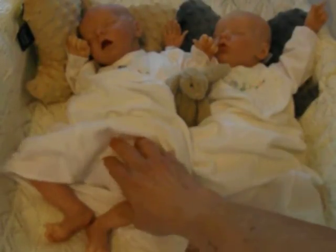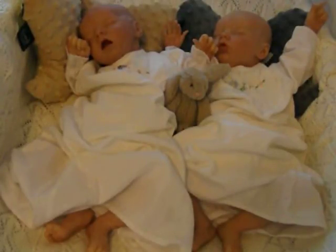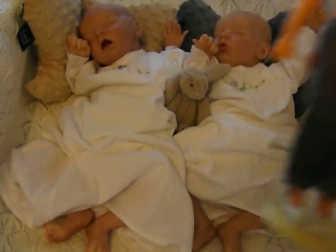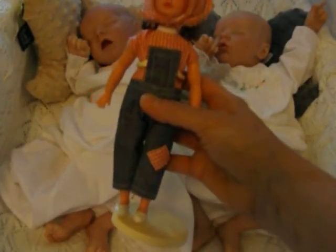Now, I've got a couple of things I would like to show you as well as Pippa and Jonty today. And they're following some requests I've had. This first one is a little girl, a little doll, and her name is Patch.